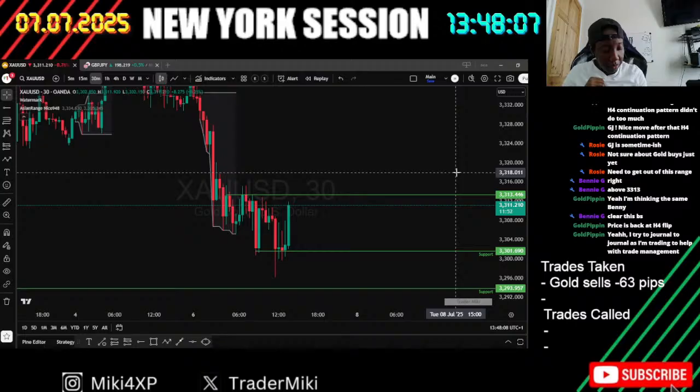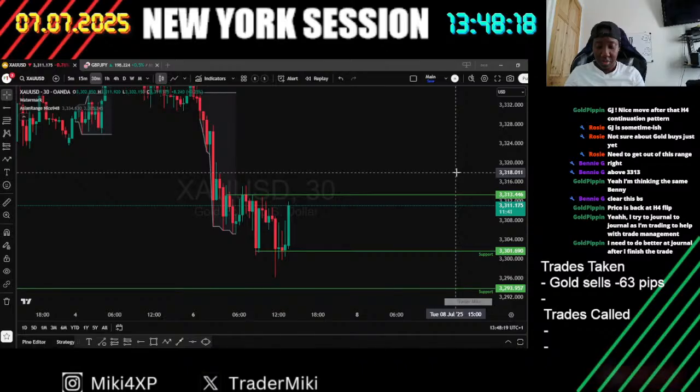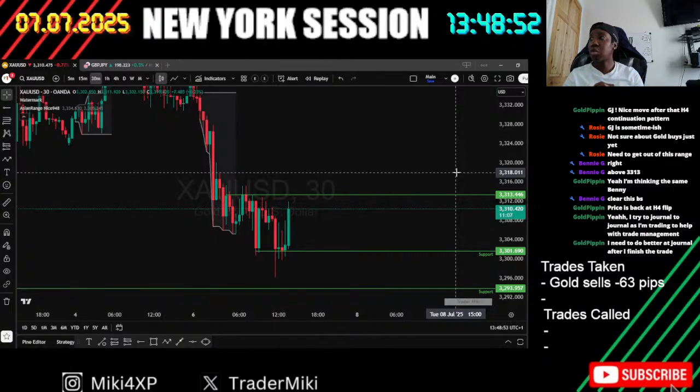Try to journal. I need to do better journaling after I finish the trade. My post trade journaling is all about what actions I took during the trade, and what I did well, what I didn't do well. So sometimes it would be maybe like moved my stop loss too early, or closed the trade, or trailed my stop too early, or sometimes it's just, you know, it's all good.